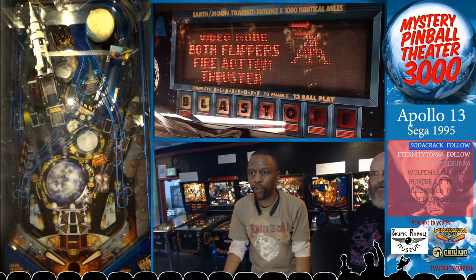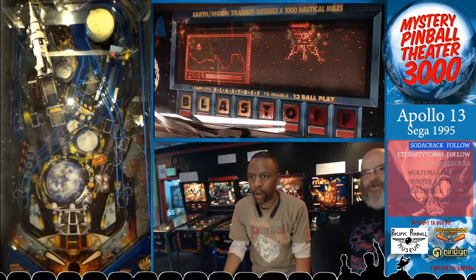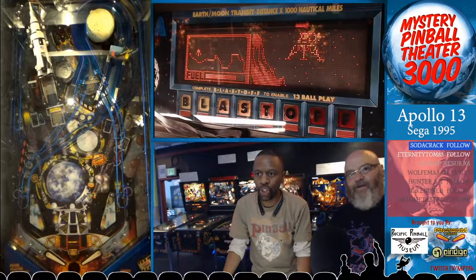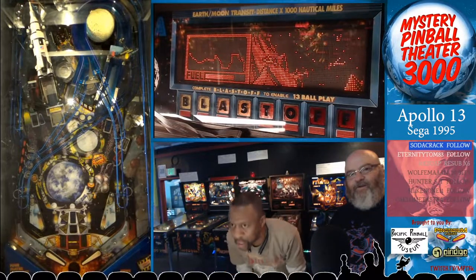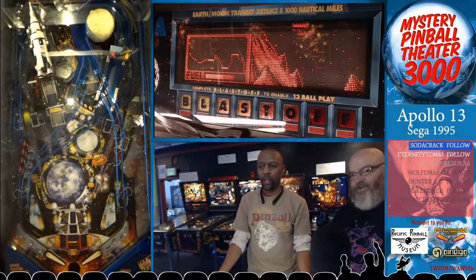What thrusts? Both flippers thrust. Okay, we're playing Lunar Lander. Oh, you have to use the launch. Oh, it's Lunar. Oh, my God. Wait, I'm going the wrong way. Crap. I think you were supposed to use the launch to thrust.